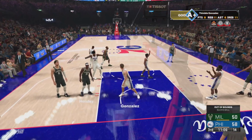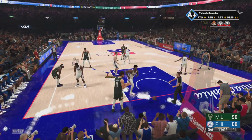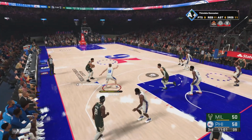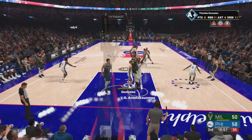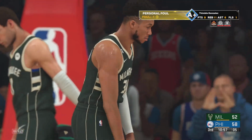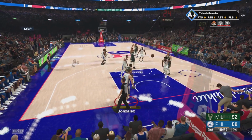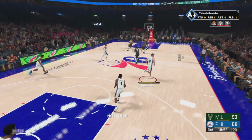And Embiid with the block. The timing on the rejection and Embiid's feel for when to go after blocks is ridiculous. And a minute played as the second half gets going. And so Antetokounmpo looking over it. And the basket is good, and he's got a chance here for one more at the line. That's his first personal foul. I love the spirit he's shown tonight, particularly on the offensive end. He's going to keep putting up shots regardless of the score. That's the kind of player he is.